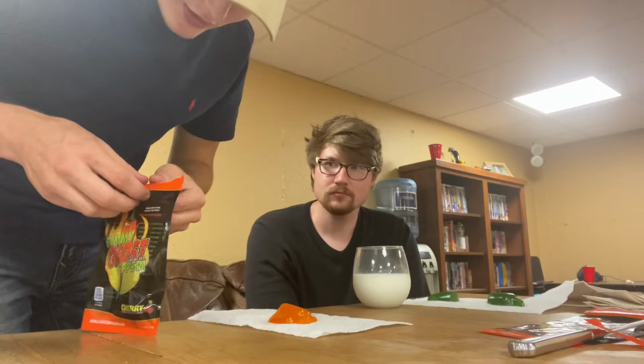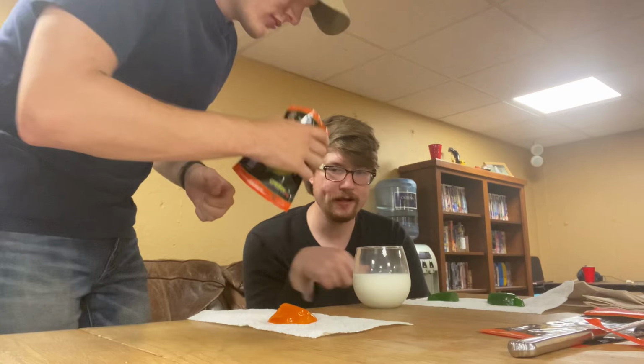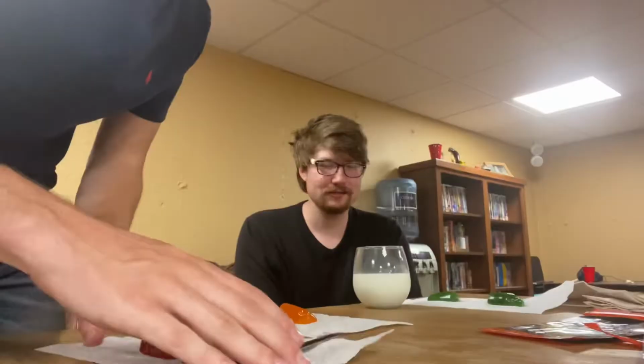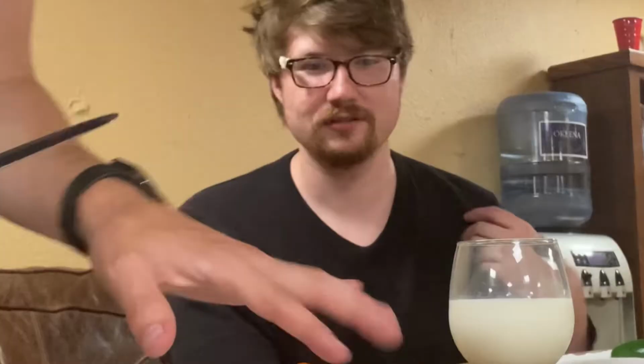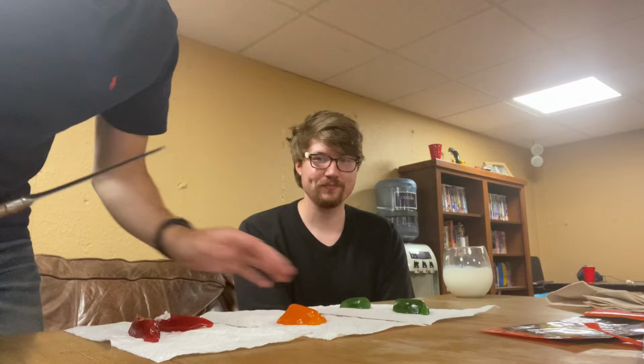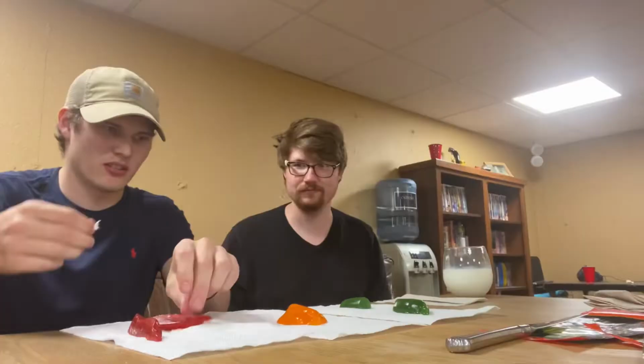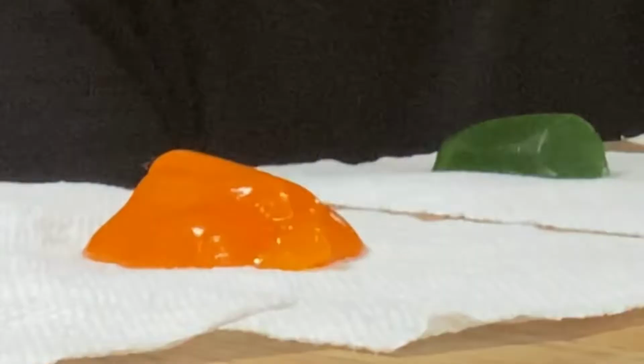Smells like sour, like green apple. That smells like Flintstones gummies, vitamins. And that smells like a cherry candy. Like cherry licorice. Well, I was tempted to lick my fingers. Yeah, because they actually smell good. All right, so we got three gummy peppers: jalapeno, habanero, and ghost pepper. This is green apple, orange, and cherry.